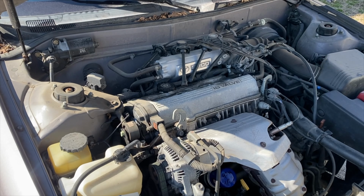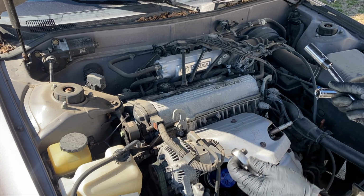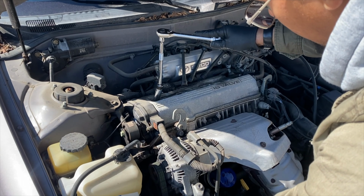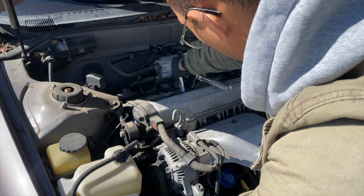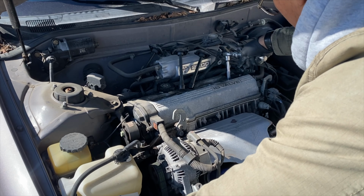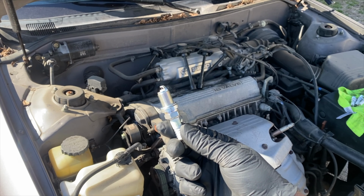Where's my socket? Got my socket right here. Boom. Click, extendo, and extract. And for the next one, the third one, and the last and final one. Out with the old and in with the new.